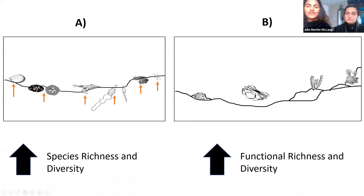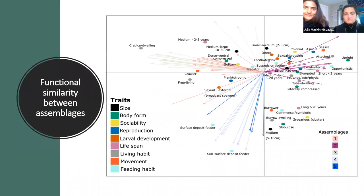Meanwhile, the community on the right exhibits lower redundancy, where although some functions are shared among taxa, for example, both the sponge and anemone species filter feed and have limited movement, their body form, sociability, and reproduction method, for example, all vary. So this can shed light on their resilience or vulnerability to any disturbance and help us assess which activities would be most critical for each assemblage and to what degree. And this will be discussed in the next few slides.